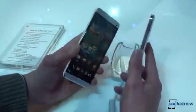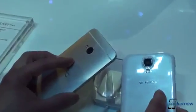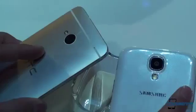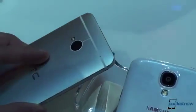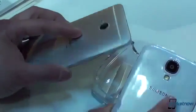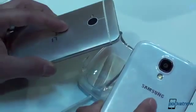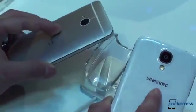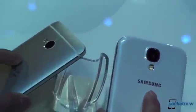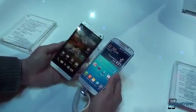Now, of course, one of the big things that make these devices different is the camera. We've got a 4-megapixel UltraPixel camera on the HTC One, which claims to take in a lot more light. Interestingly, Samsung didn't talk that much about the camera itself, the 13-megapixel shooter on the Galaxy S4. They were emphasizing more so all of the camera features, all of the ways that you can do things that the HTC One kind of introduced, like a Zoe-like feature that adds a little bit of sound to a video, and some other ways to capture images quickly.